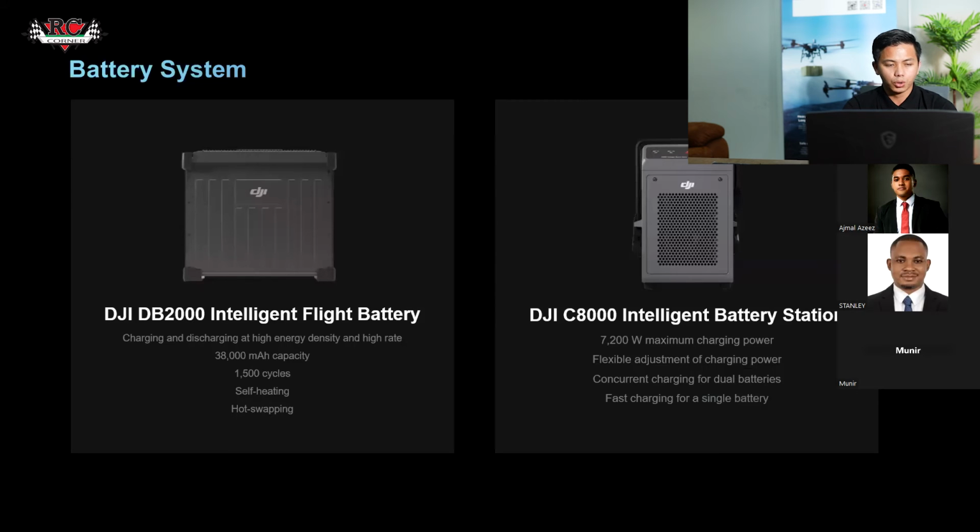Next, I want to go through a bit more about the batteries and the charging station. You will see the battery we use is the DJI DB2000 intelligent flight battery. Of course, it's not 2000 mAh. The battery capacity is 38,000 mAh, and the warranty cycle is 1,500 cycles. It also has self-heating and hot swapping. Self-heating matters because your operation area may be in a very cool place, maybe a frozen area, depending on the season or your country. Before, we needed to turn on the drone to heat it, but with this battery you don't need to worry about that issue, because the battery will do self-heating itself, and hot swapping.